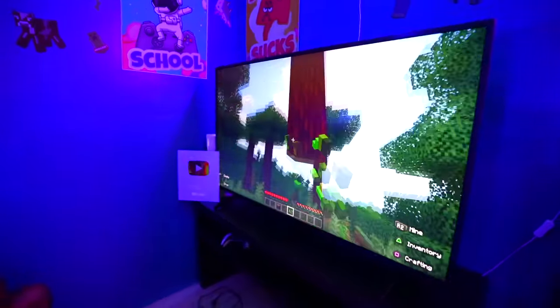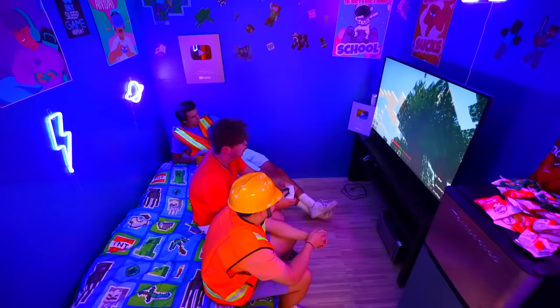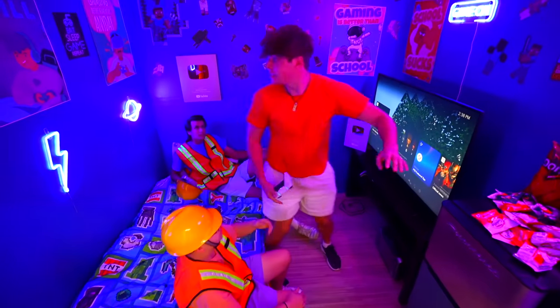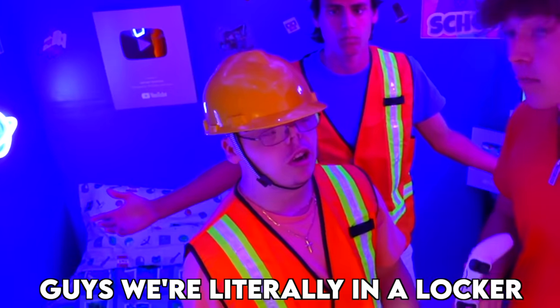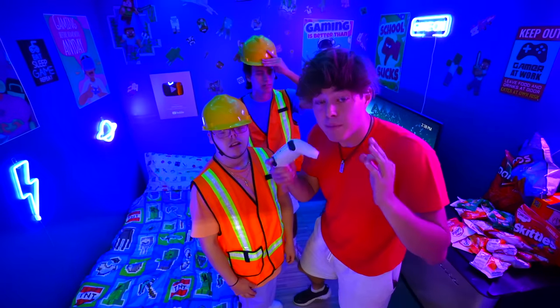This is crazy. As we were playing Minecraft and enjoying the room, out of nowhere we heard something in the hallway. Dude, guys, guys. Guys, what? Somebody just came through the front door. I think the kids are here. Hidden, guys, we're literally in a locker. They're not gonna find us. I mean, we are hidden, but we have to be extremely quiet.